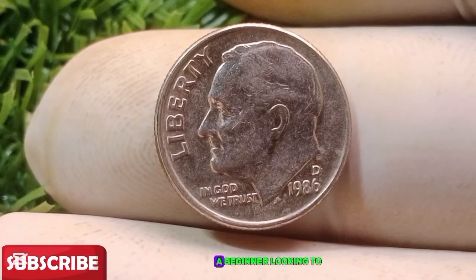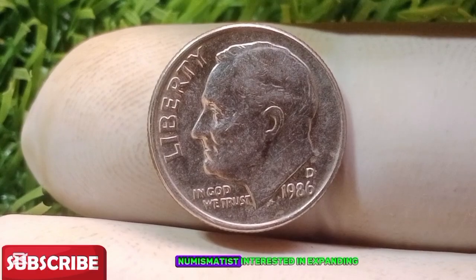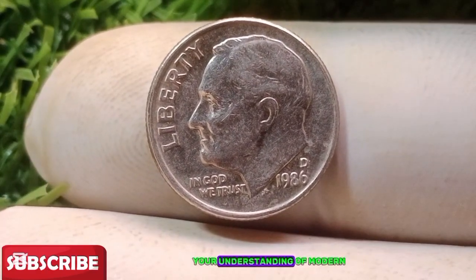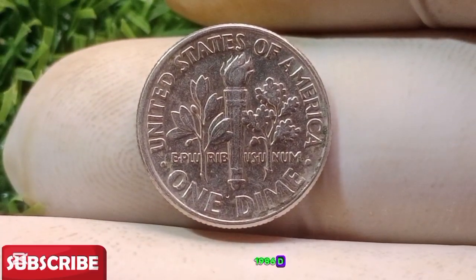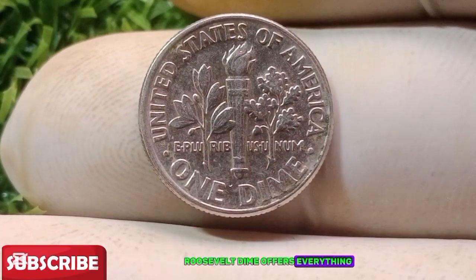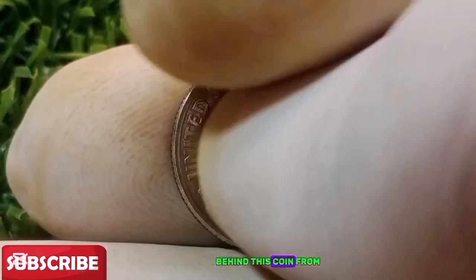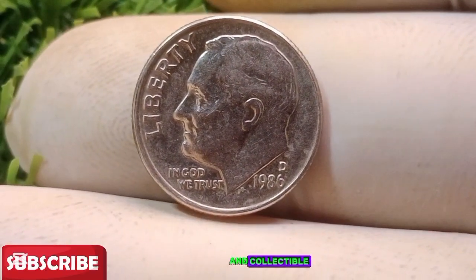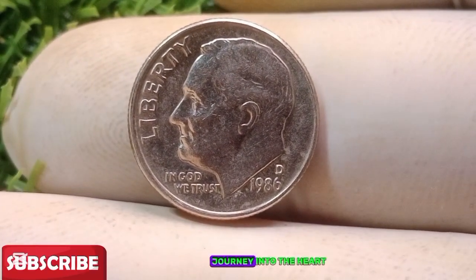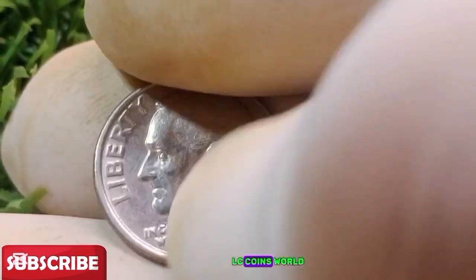So whether you are a beginner looking to get into coin collecting or a seasoned numismatist interested in expanding your understanding of modern United States coinage, this in-depth feature on the 1986 D Roosevelt dime offers everything you need to appreciate the full value and story behind this coin, from its origins and design to its modern significance and collectible appeal. This is a journey into the heart of American coin history right here on LC Coins World.